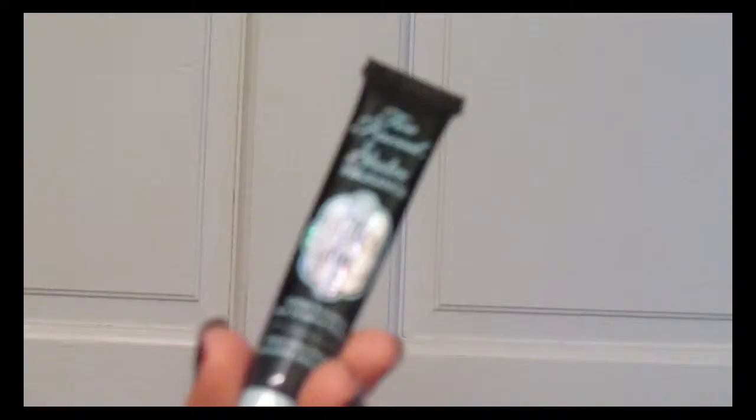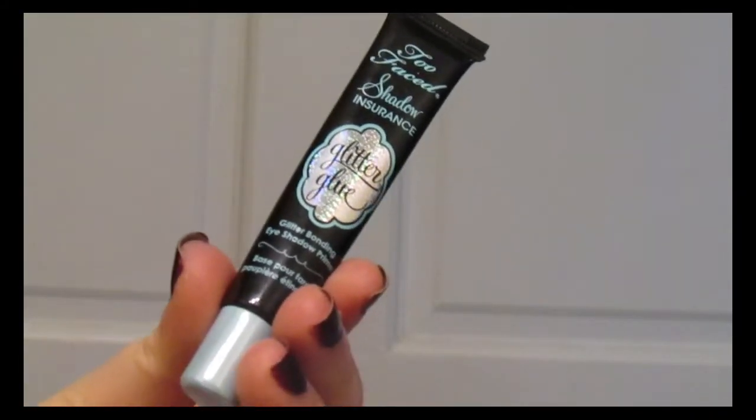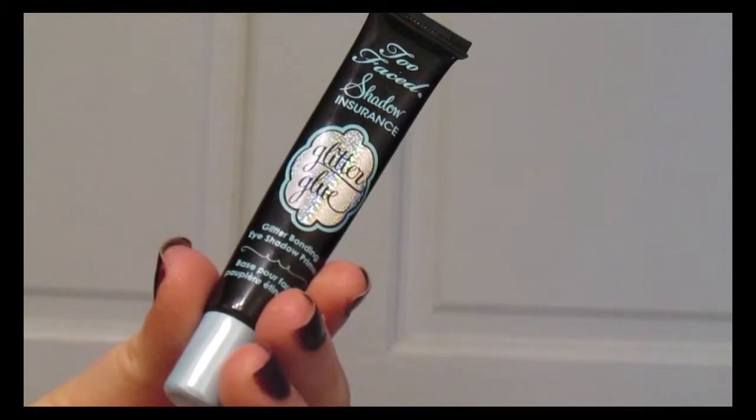Next, I have a couple more primers to show. For New Year's Eve, I thought it was appropriate to get Too Faced Shadow Insurance Glitter Glue, Glitter Bonding Eyeshadow Primer. And I've heard people rave about this lately. I went to Ulta the other day to pick up something else I'm going to show you, and I saw this, and I was like, I definitely need to get this.